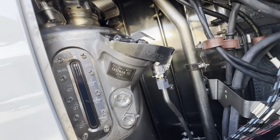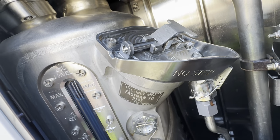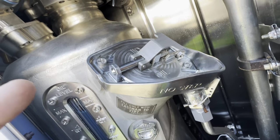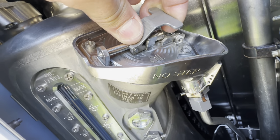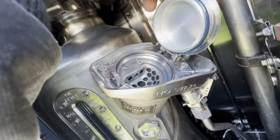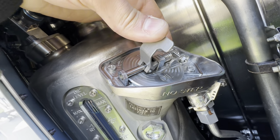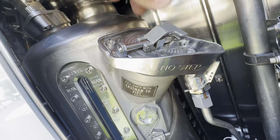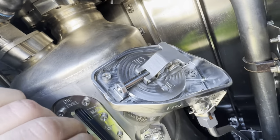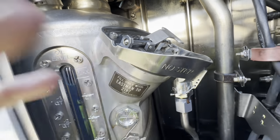Now here, look, now you see the difference? This is on the other engine. I don't know, the other one must be modified or some kind of a different design. This one is slightly different. It's pretty cool. I love seeing stuff like this. Like I said, evolution of the airplane. You get to watch it basically change right before your eyes. Pretty cool, huh? Yeah, oils are good.